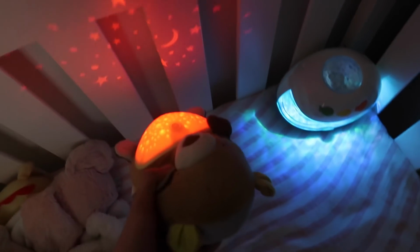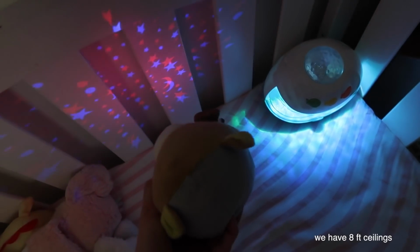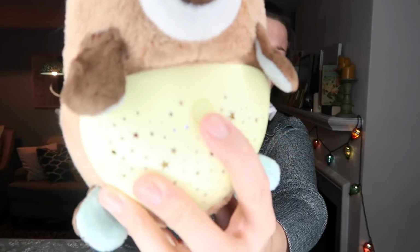Not only does it do a really good job of projecting lights up to the ceiling, the stars are really well defined and they change colors, but this teeny tiny button right here plays a nice soft little melody. It cycles through a couple different songs. I think it plays for 20 minutes, 25 minutes. The volume's the perfect level. With Sadie and her co-sleeper next to me and my husband, it didn't bother us at all, and it's just enough to help soothe her and wind her down for her nighttime routine.